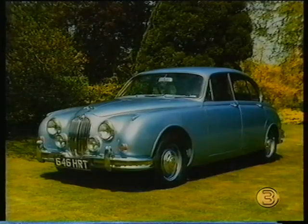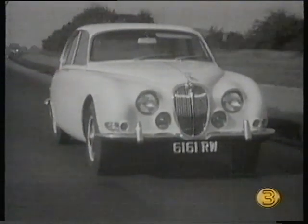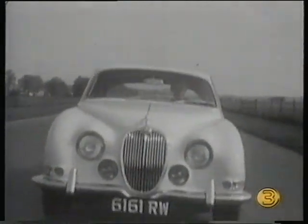And then Jaguar launched a high-speed version of the Mark II, which combined the power and performance of the Mark II and the Mark 10. This was the S-Type, a car which combined the tried and tested pedigree of Jaguar performance, style, and superb finish.